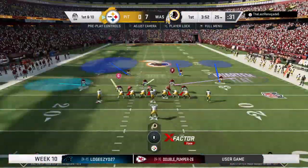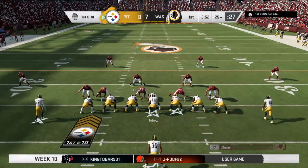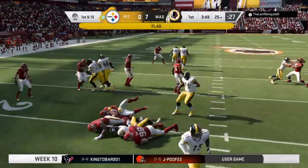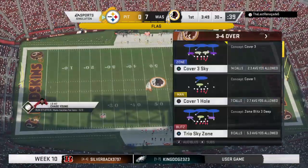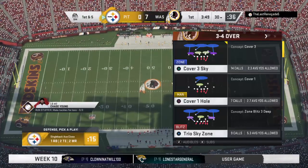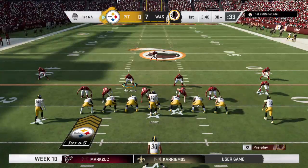Ready? 60 Pittsburgh. Shoot. First carry for James Conner. And this one goes nowhere. Losing yardage back at the 22. Well, we looked at each other right when he flinched. We knew that that flag was coming. Yeah, offsides, easy call. Mark off the 5 and keep it moving.